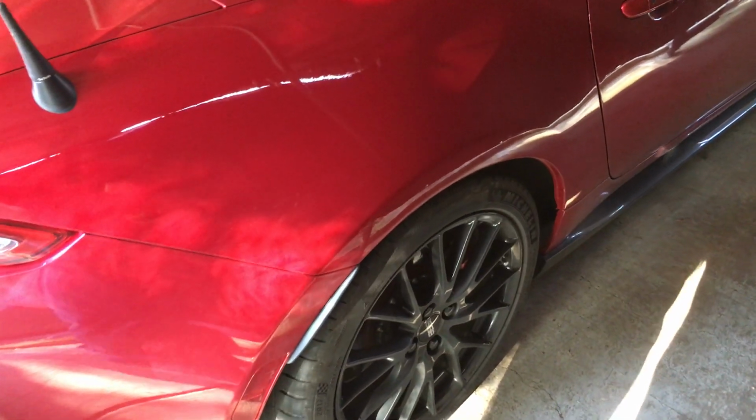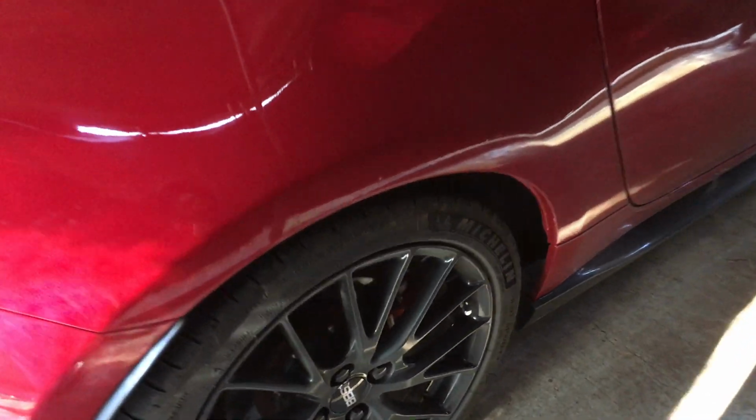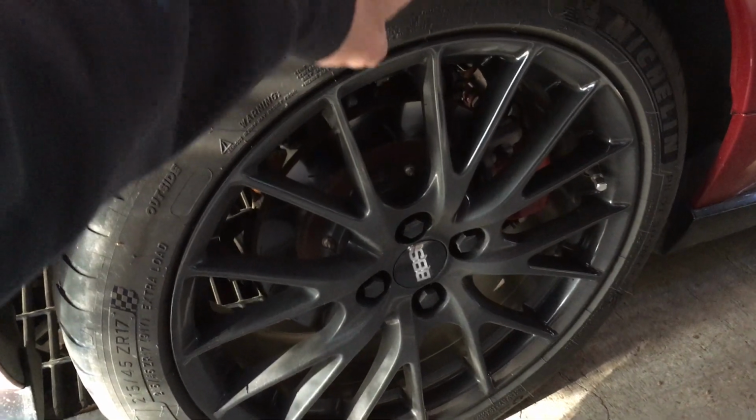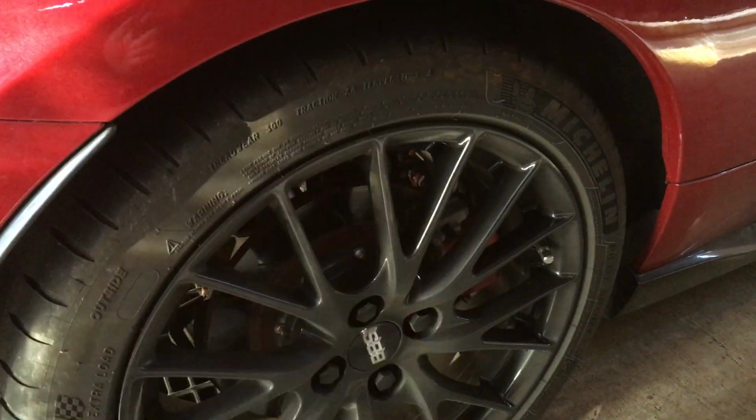All right, so here's my Miata. So I'm going to talk about the ride height. The numbers I'm going to talk about are from the center of the wheel up to the fender here, right? Center of wheel up to the fender.